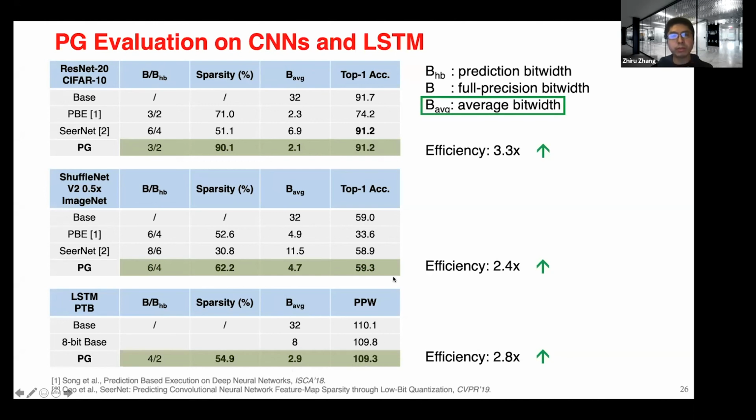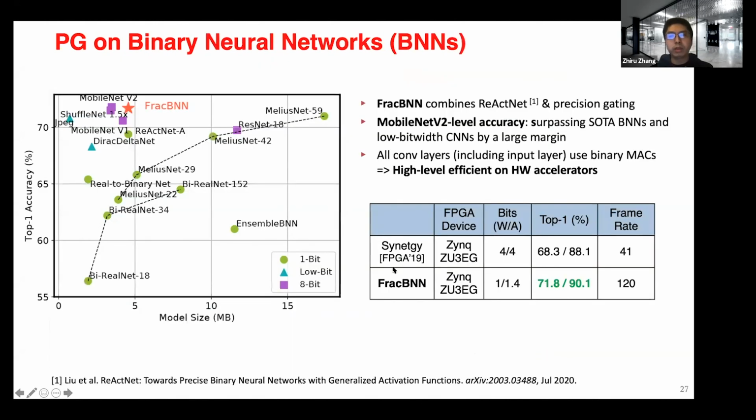We recently further applied PG to BNNs, or binarized neural nets, which I mentioned earlier. First, BNN is extremely efficient for hardware, since all the activations and weights are binary values. So the multiply-accumulate becomes just XORs and popcount. Those are extremely cheap in hardware, so they can be easily implemented on FPGA or ASIC, or even in some near-memory or in-memory compute devices.